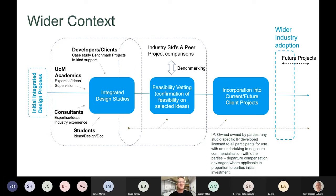The design studios are pretty fluid, exploratory environments. So the consultants basically prepare a report at the end of that process to say, these things actually worked well, and these would be ideas worth following up and putting more effort into. And then as we move to the right-hand side of that picture, hopefully the clients consider putting those into their projects or into future projects. And then after a certain time period, we release all of those ideas out into industry, so they're available to everyone in industry to pick up if they'd like to as well. So that's it in a nutshell.